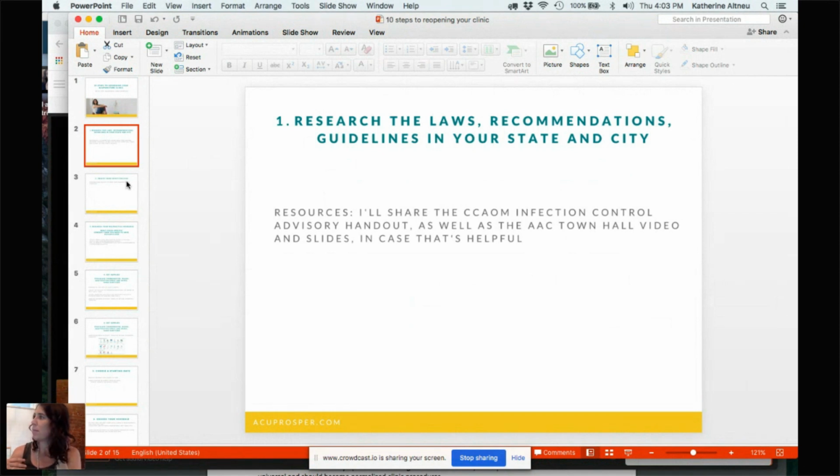But for example, the AAC, the Acupuncture Association of Colorado, recommended that we wear gloves for treatment. It's not a requirement. It's not a law. It's a guideline. And that's an important distinction. You can look at those guidelines, look at the laws, make sure you're complying with the CDC and the laws. But as far as your state association guidelines, I think we should be able to use our head and weigh the risk and benefits and do what we are comfortable with, as long as we are within our state and CDC requirements, right?